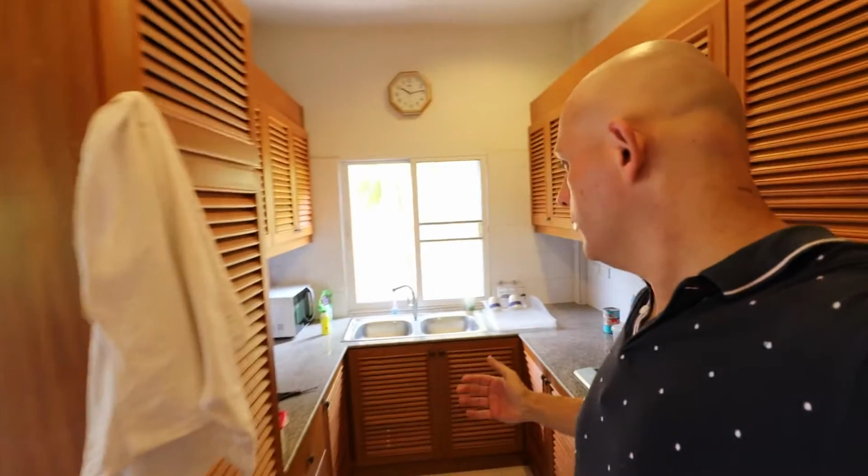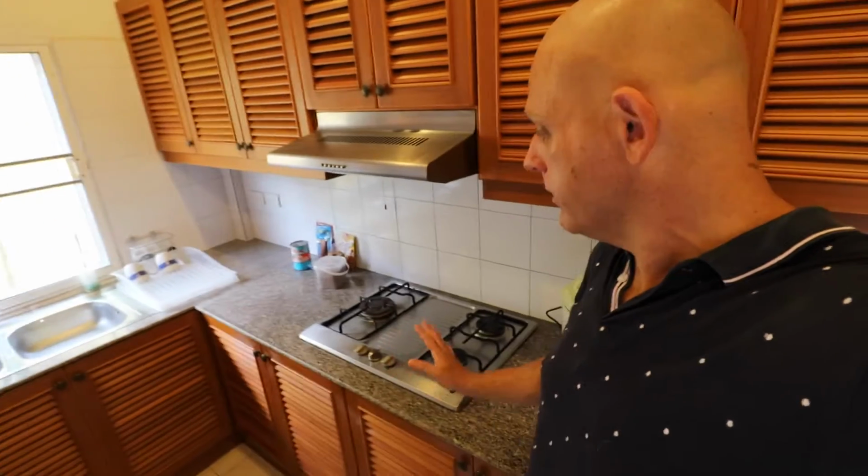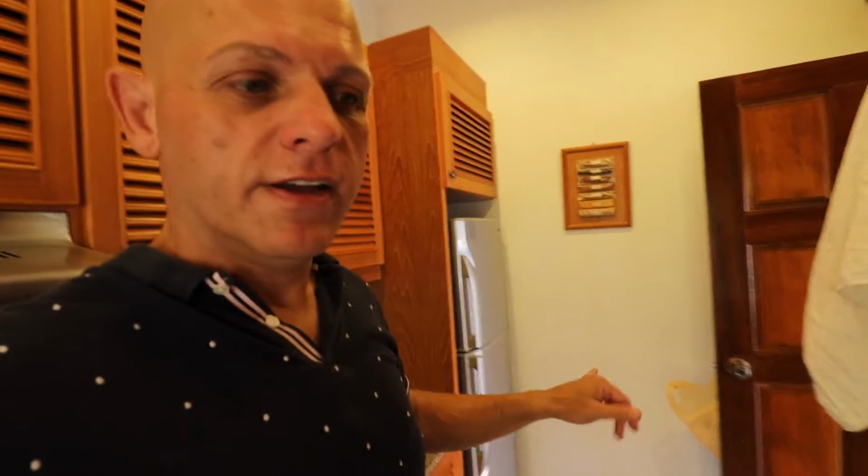And then through here is the kitchen, and like I said, the kitchen gets really hot. So thank heavens for that fan that they bought for us. The kitchen is pretty basic. There is a microwave oven, gas stove, and a big refrigerator. There's also a rice cooker. There's crockery and things in here too. Cutlery. So yeah, pretty much what you need.